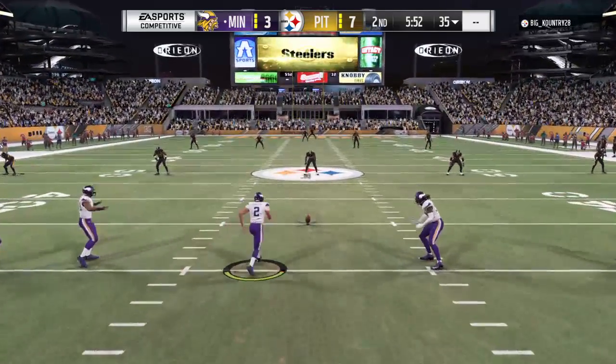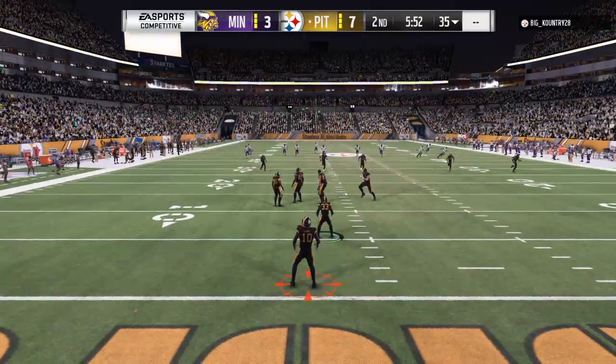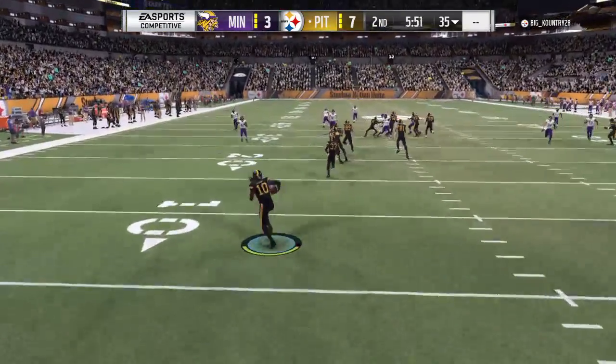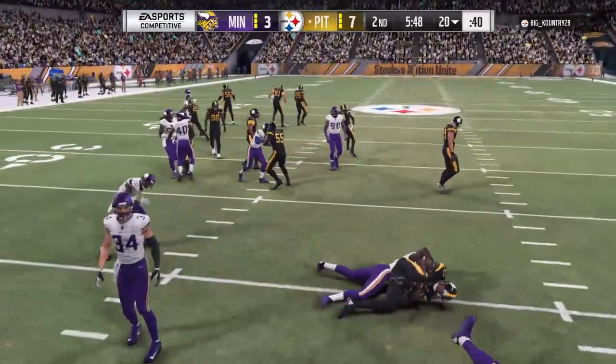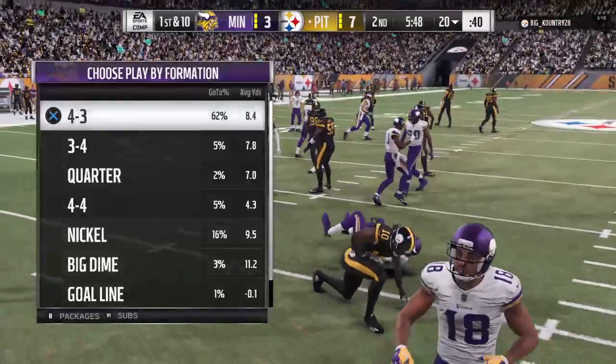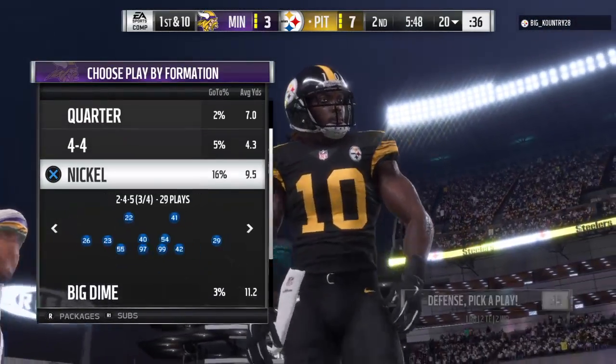Forbath now to kick it away after the made field goal. This will be taken in at the 1. And his guys will get the football right at the 20-yard line. And Pittsburgh getting set to take the field.